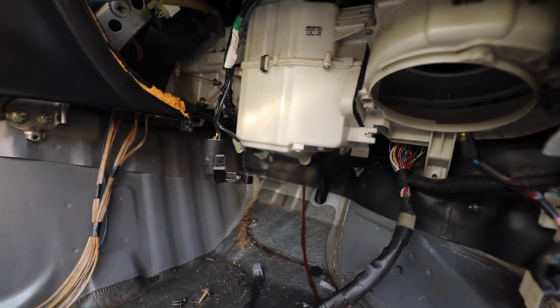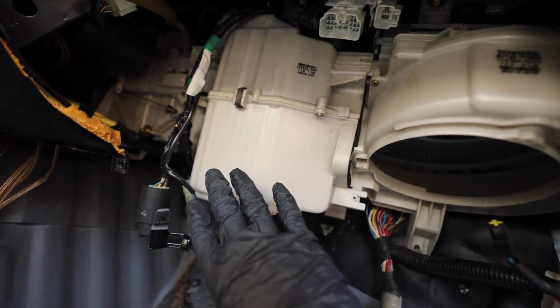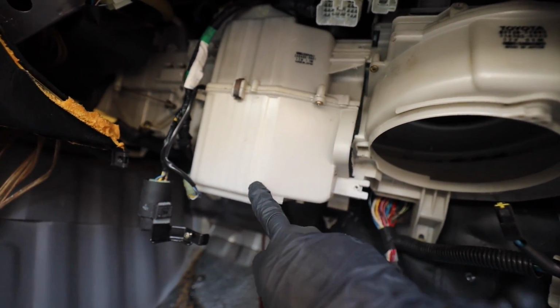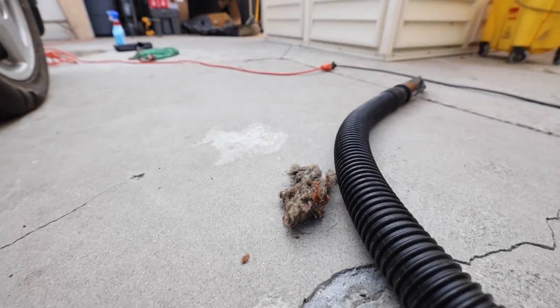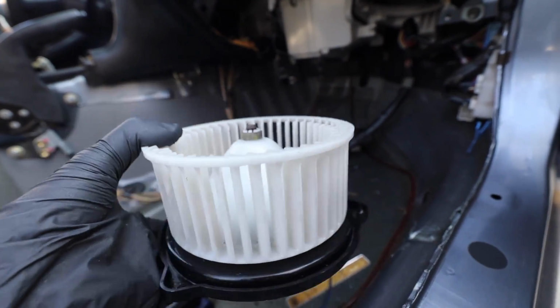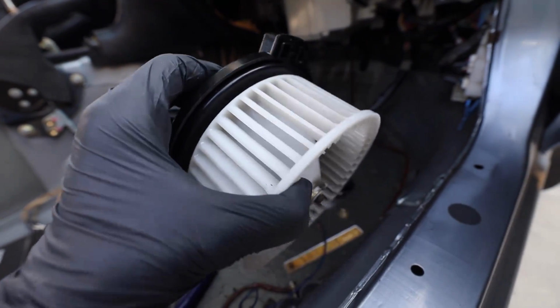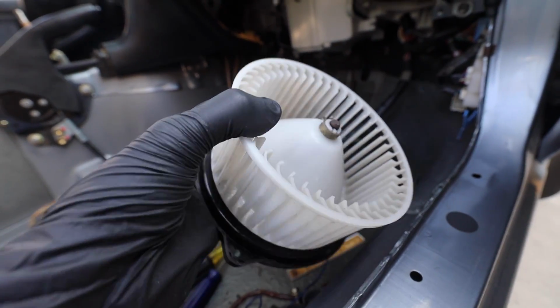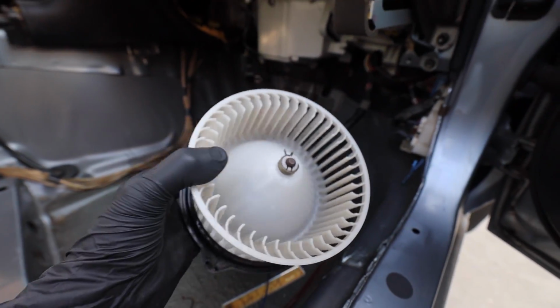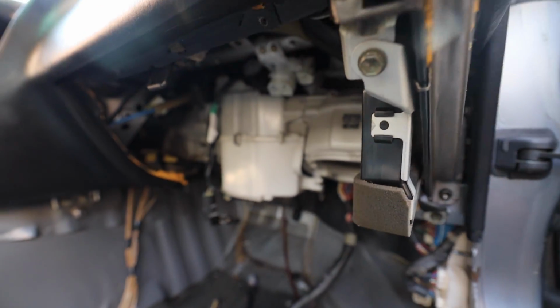Alright guys, so what I did in order to clean this up is I removed this condenser cover. It was full of rat poop and a bunch of that stuff right there. And then cleaned this up here. Looks brand new again. Just kind of used chlorine and Clorox and Fabuloso and all that good stuff, just to basically make it smell good, kill all the bacteria. So now we're gonna start reinstalling everything.